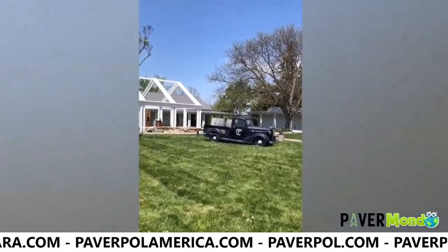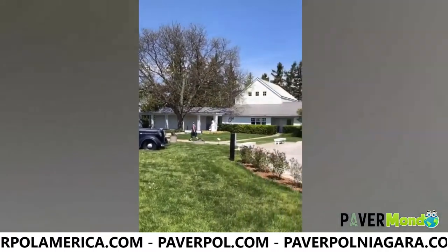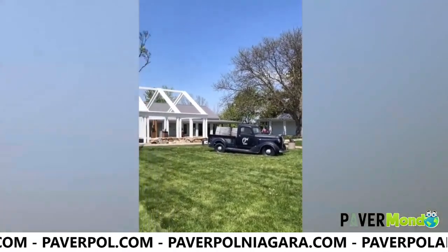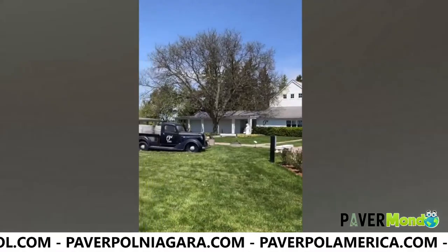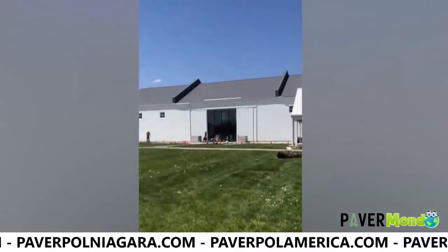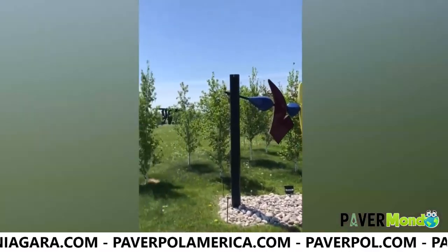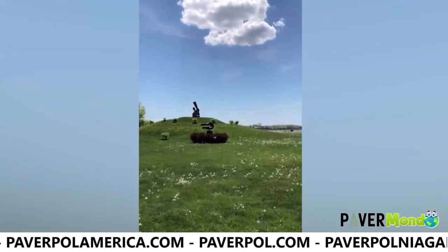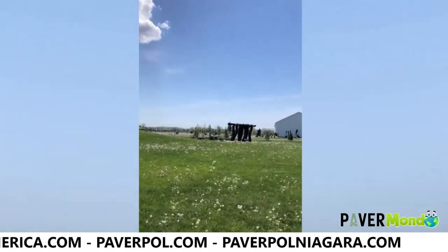As I've said to you before, the Niagara region is known for its wineries. And this winery, 13th Street Winery, is probably my most favorite. The owner of 13th Street Winery is a huge supporter of the arts. Throughout his property, which is extensive, he has multiple sculptures from different artists from the Niagara region. You can see them off in the distance.